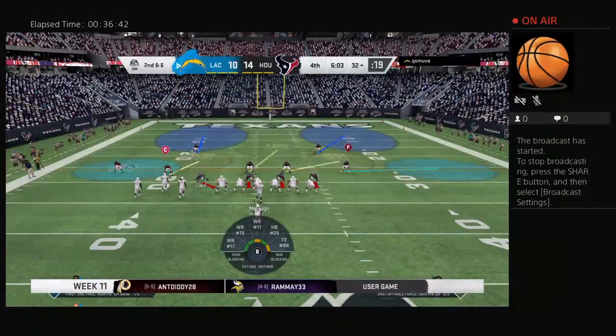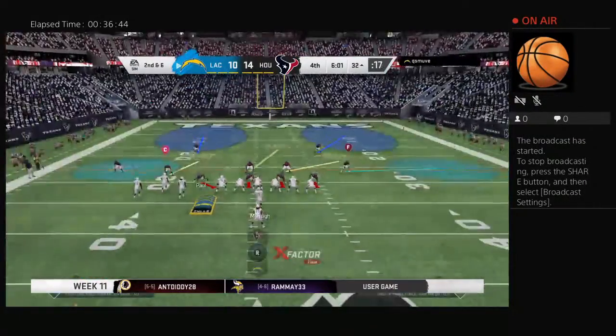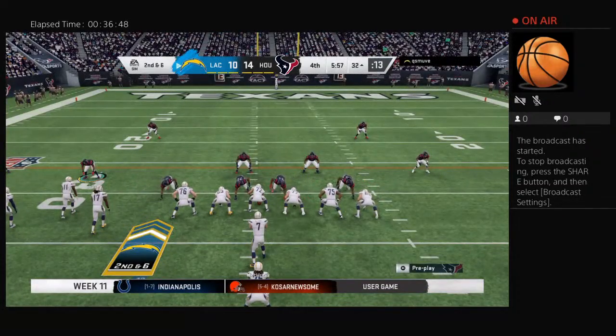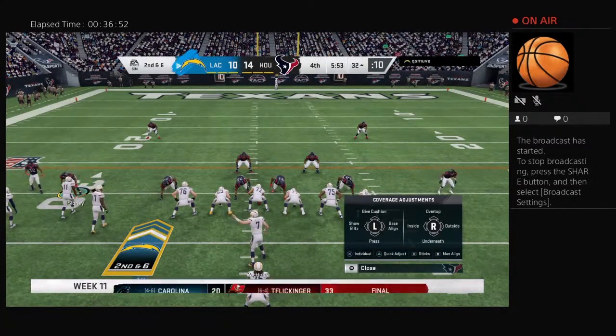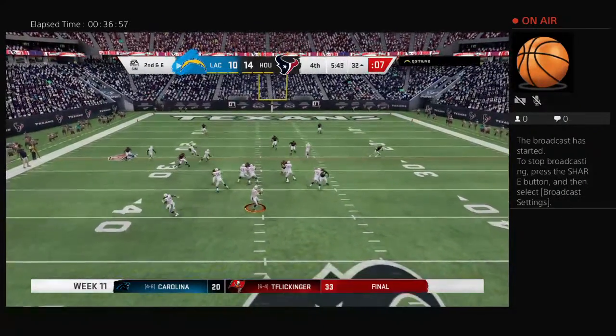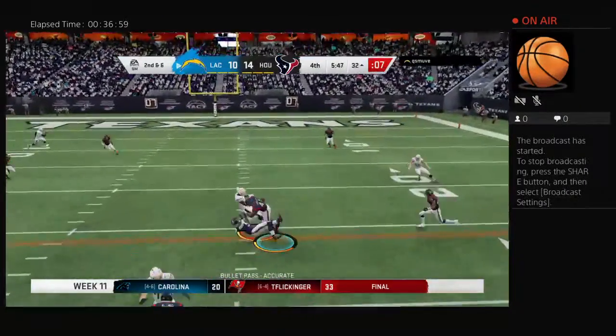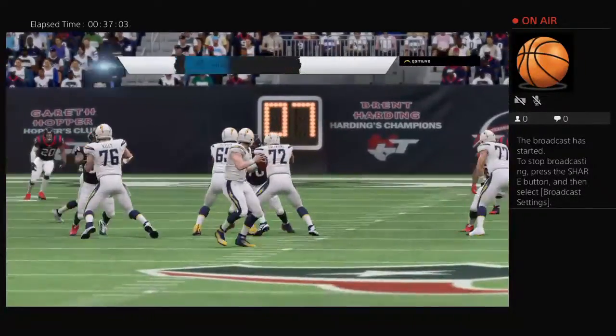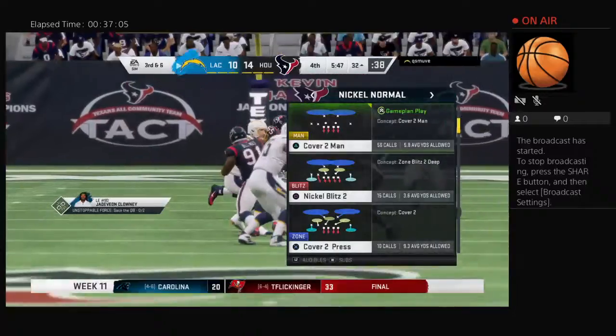A 4-receiver set here. 3 to the left, 1 to the right, 2nd and 6. Charlie. Mike 55. Hit it. Back to throw. McHugh. And this one incomplete. Too much contact to hold on to that one, and it's third down.